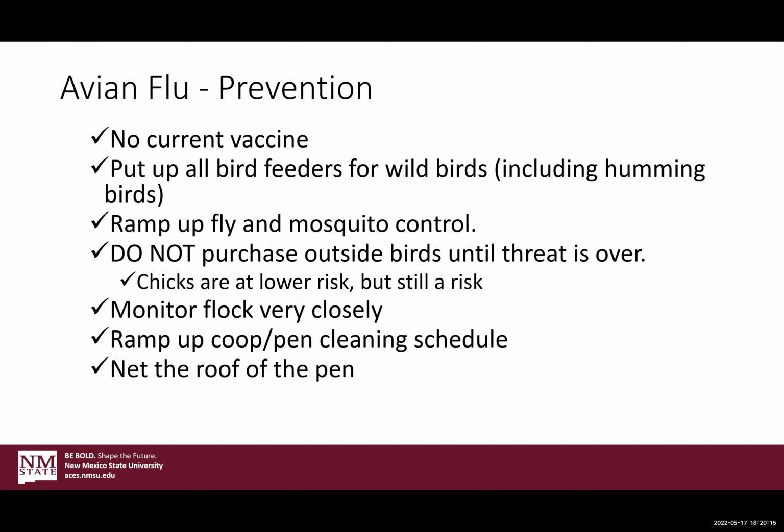Do not at this time buy outside birds. As soon as we get over this wave, you can go back to buying outside birds, but I would not buy them until you know the threat is over. Buying chicks is probably at a little bit lower risk, but it's still a risk. So unfortunately, that's the safest way to keep the disease at bay for your flock. But do keep an eye on your flock. Look for those telltale signs of respiratory distress.